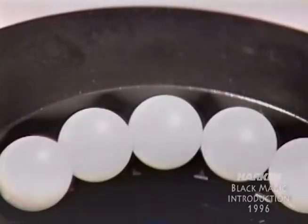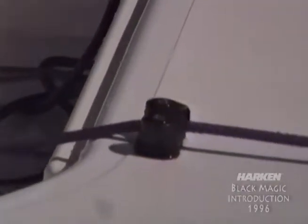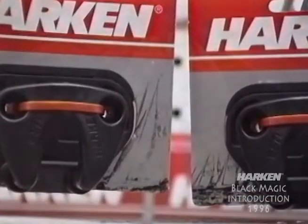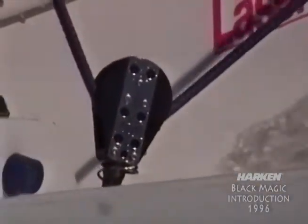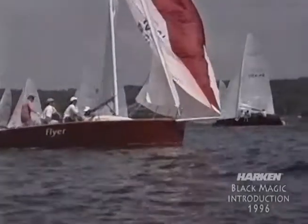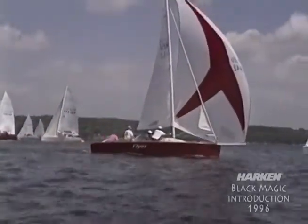Harken small boat blocks now feature carbon black ball bearings for better performance and UV protection. The Black Magic Carbo Cam is a tough, lightweight cleat featuring black ball bearings, easy entry, stainless wear strips, and a wide range of accessories. The load-sensing ratchet-matic automatically engages the ratchet as loads increase. The sheave itself moves and is the load sensing part of the block, which allows you to make a cheek block that can be used for instance, spinnaker sheets.